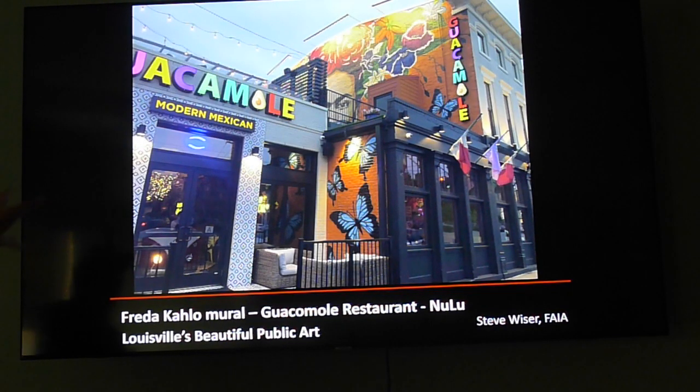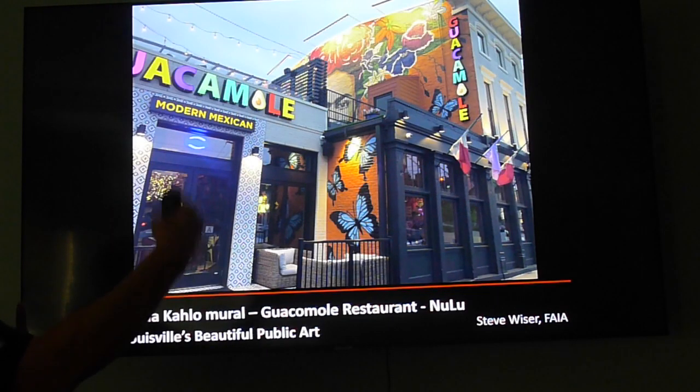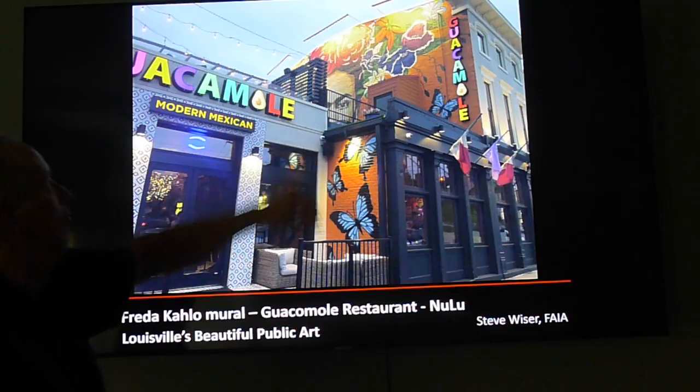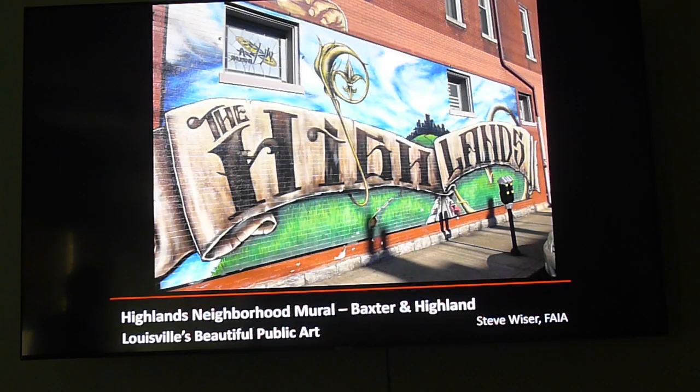This is part of this restaurant down in the Lulu area at Market and Campbell, I think, is the cross street. The Frida Kahlo mural, which is up here. She has that very colorful headdress on. She was a Cuban artist, I believe, but it's down at the Mexican restaurant. Beautiful, I love that sculpture piece.